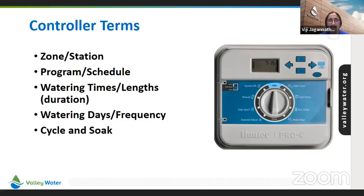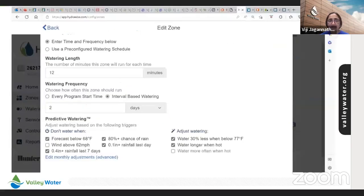And there are lots of pieces of information on our website. So I would just encourage you to go back and look at all the different links that we have and learn from those. Now I want to take you through some of the options that you get from these smart controllers. So this is what some of the screens look like. I just wanted to take you over a couple of things that we just covered.